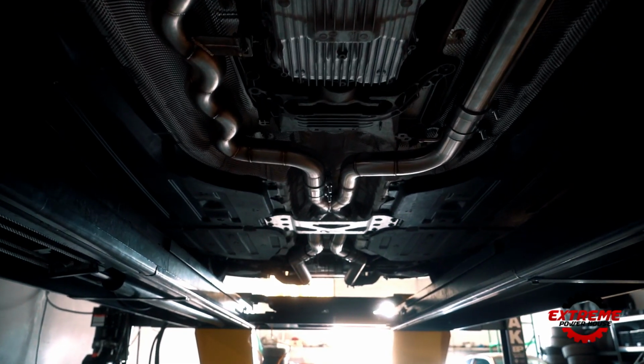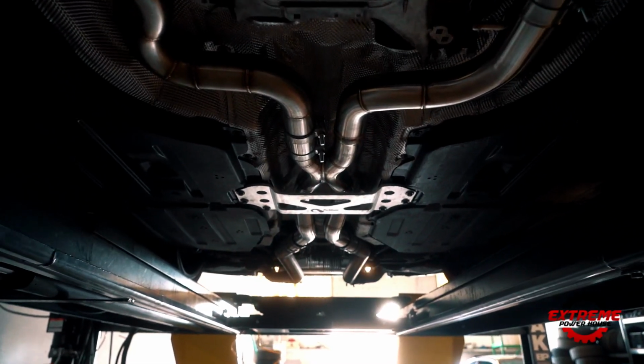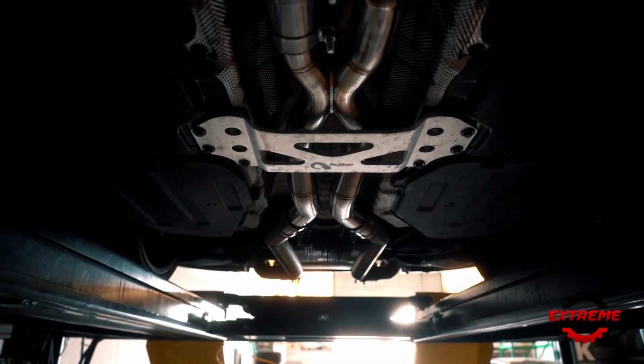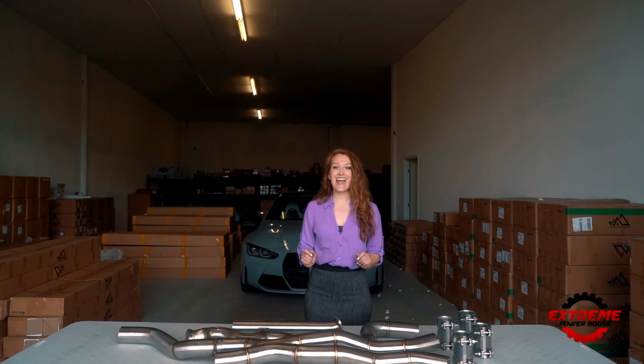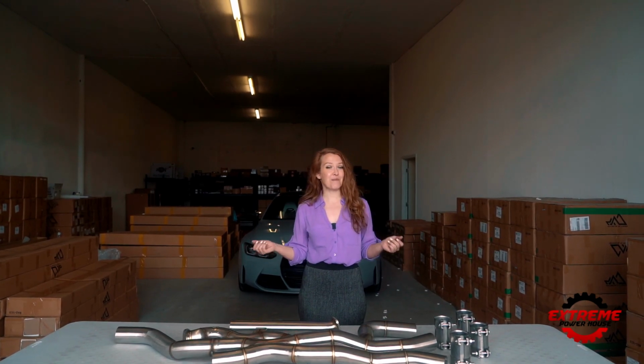While these cars have received rave reviews for their performance, the sound is muffled, leaving the driver to wonder if they're driving a BMW M car. In order to solve this, Active Autowerke has created a complete exhaust system for the G80 and G82. You will feel like you were driving a true M car again.